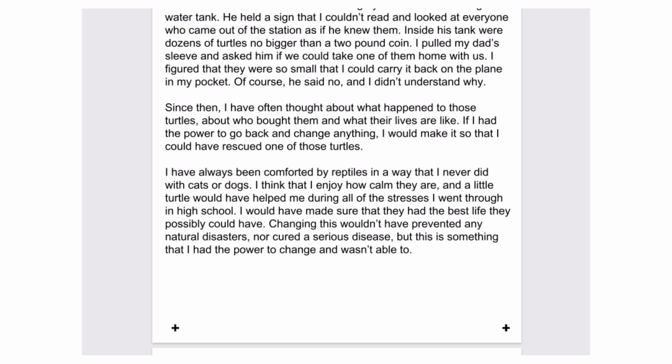could have rescued one of those turtles. I've always been comforted by reptiles in a way that I never did with cats or dogs. I think that I enjoy how calm they are, and a little turtle could have helped me through all the stresses I went through in high school. I would have made sure that they had the best life they possibly could have. Changing this wouldn't have prevented any natural disasters, nor cured a serious disease, but this is something that I had the power to change and wasn't able to.